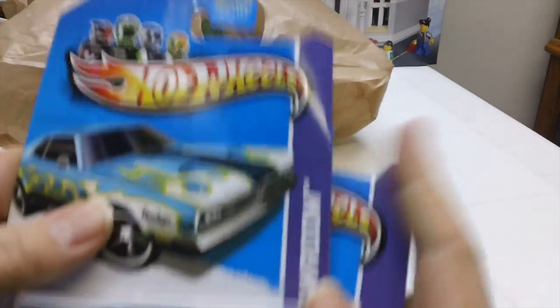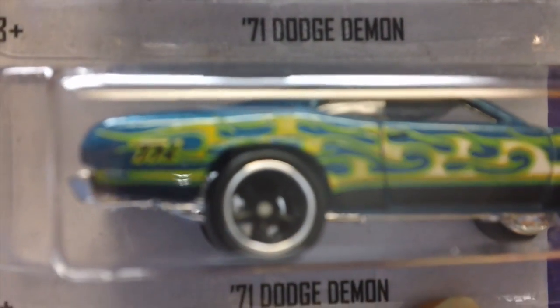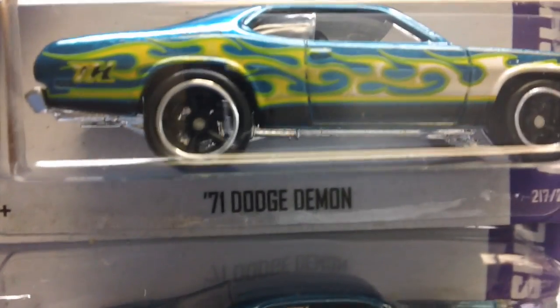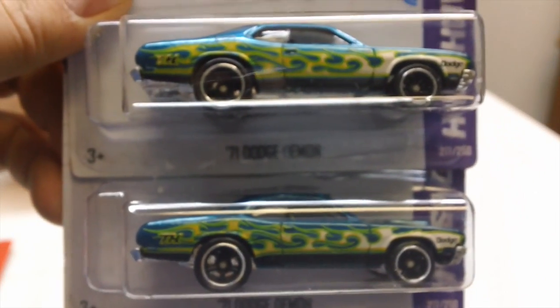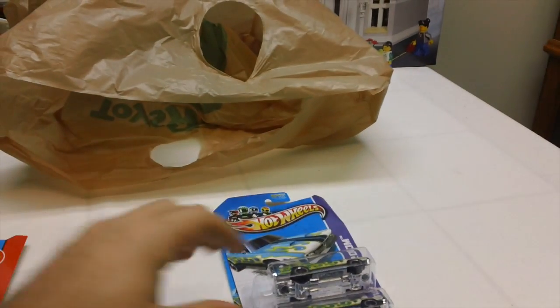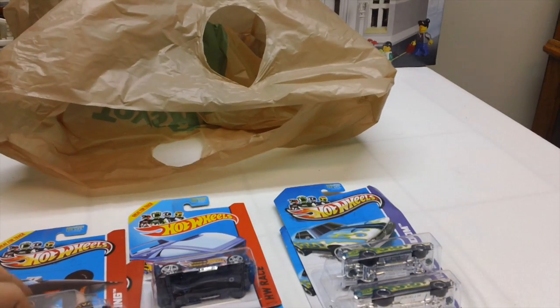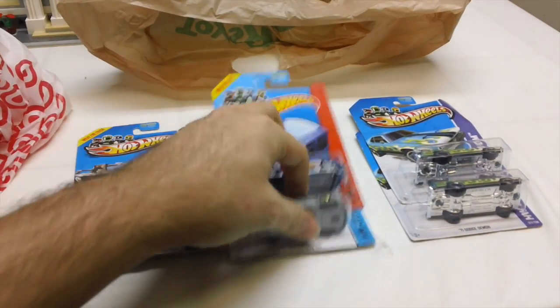But the epicness of all is I find two supers. Two super treasure hunts hanging on the pegs at Toys R Us. Unbelievable. Anyway, guys, so I picked up two supers and four regular treasure hunts today, all on the pegs. Unbelievable.